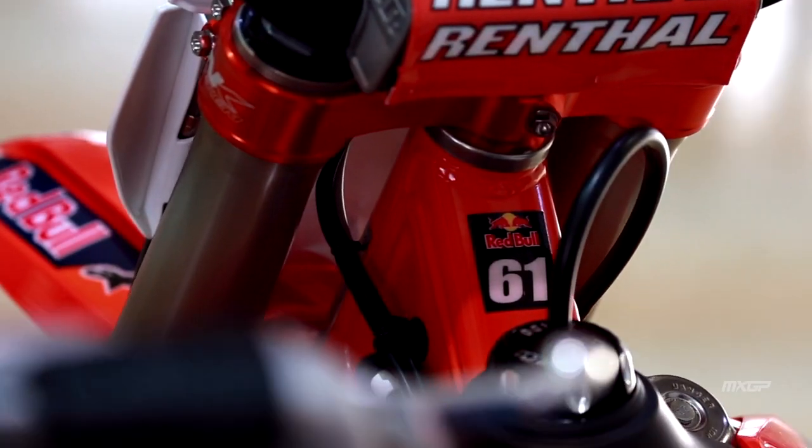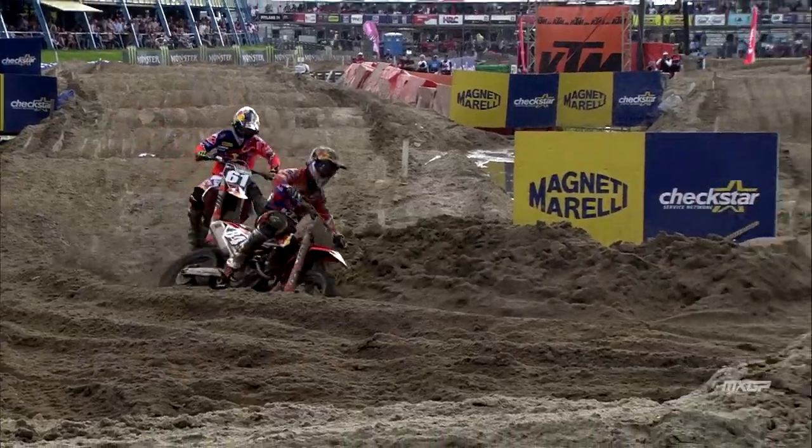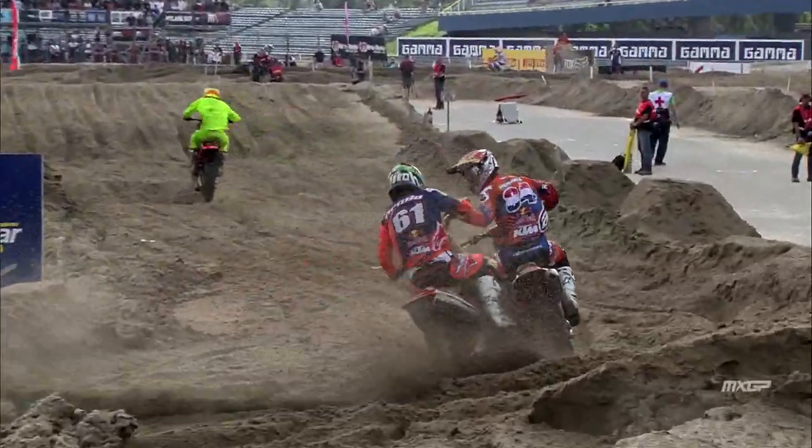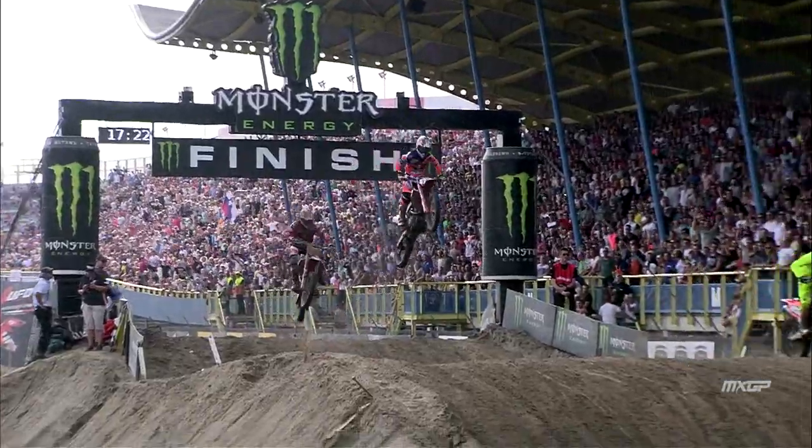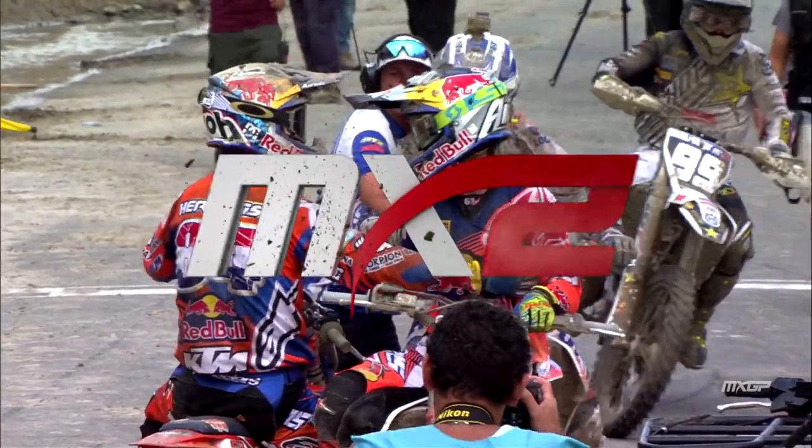Finally, one rider to definitely look out for is Red Bull KTM Factory Racing's Jorge Prado, who almost pulled off a shock race win over Jeffrey Herlings at Assen on his MX2 debut last year. The kid is rapid out of the start, and if his rivals give him half a sniff at leading a race, he will be tough to beat.